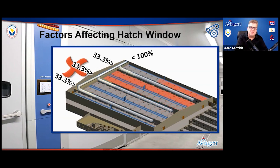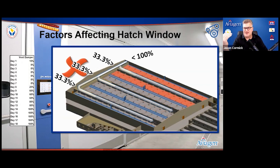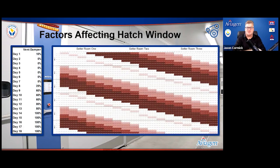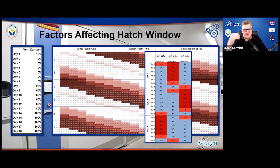And I wanted to show just how much influence this has. So actually last week I built a mathematical model to explain it. And I used damper settings that you see on the left-hand side, nothing particularly special. But when I plug the numbers in, for setter room one, setter room two, setter room three, and I just started doing them in 90 setters, so it's batches of five, five incubators loaded at a time, and when you see this pattern here, you can actually see how much air from the available air you're using in each room.